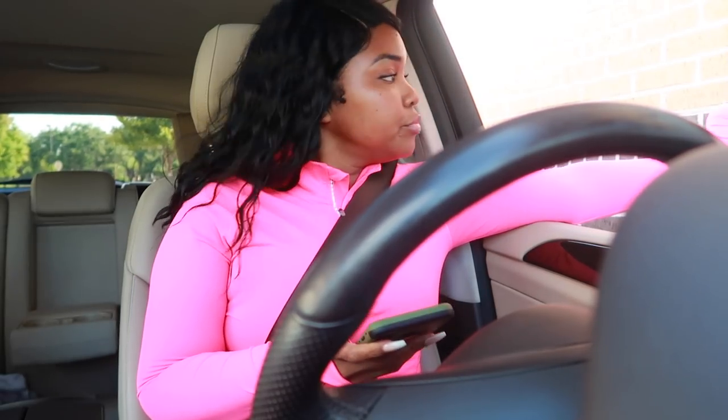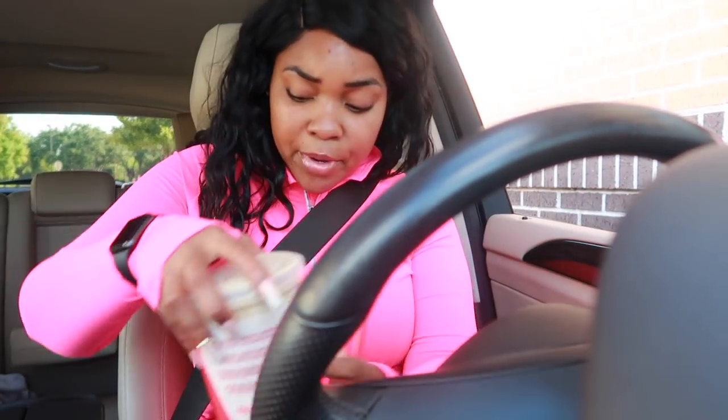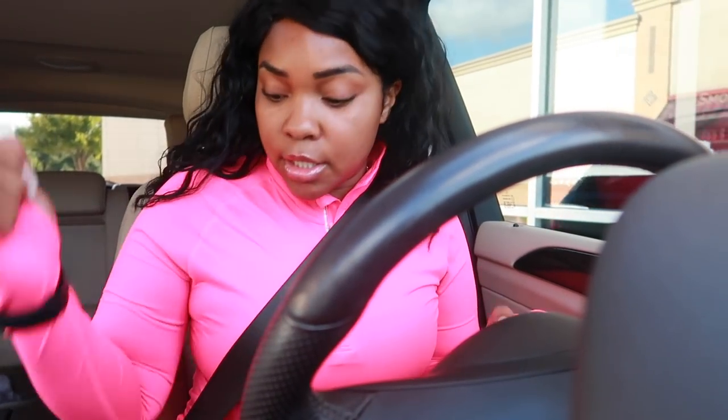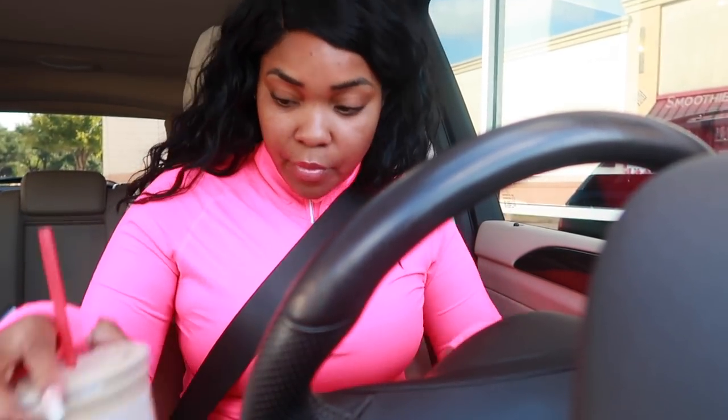Let me use this coupon. Thank you. Can I get some napkins, please? Thank you. Let's see how this coffee drink tastes. I don't know how the vanilla one tastes. You've had the chocolate one before? Yeah, you know. Okay, all right, I like chocolate. Oh, it tastes good, but it doesn't taste like vanilla at all. It tastes like chocolate coffee.